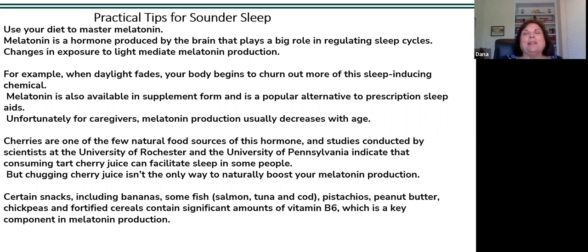So that's why seniors tend to say, I can get by with less sleep than 7 to 9 hours. When I was young, I needed 7 to 9 hours. But now that I'm 70 or 80, I can get by on maybe 5 hours of sleep a night. Cherries, like the Bing cherries, are one of the few natural food sources of this hormone, melatonin. And studies conducted by scientists at the University of Rochester and the University of Pennsylvania indicated that consuming tart cherry juice can facilitate sleep in some people.